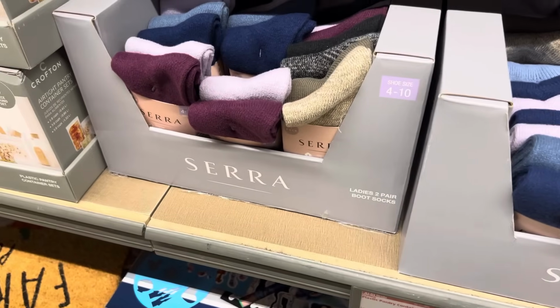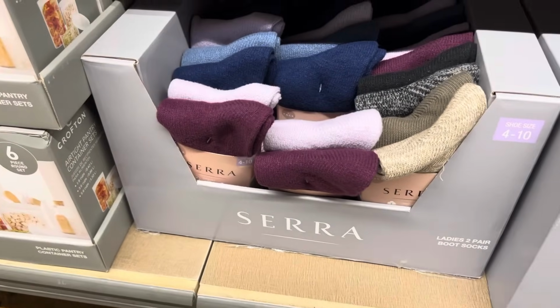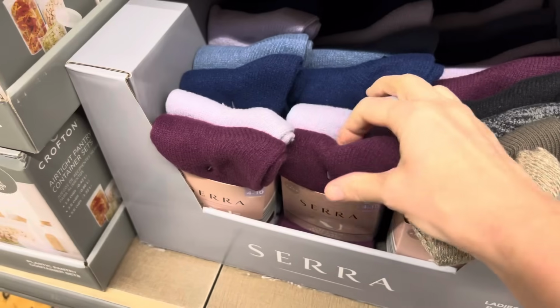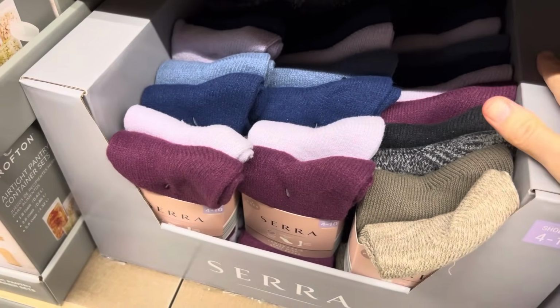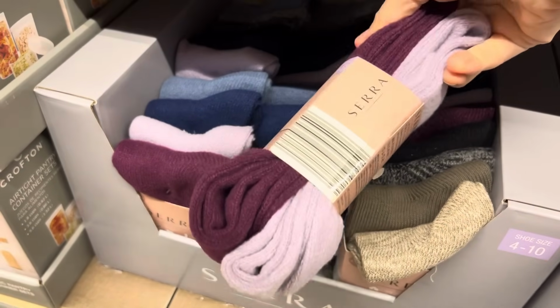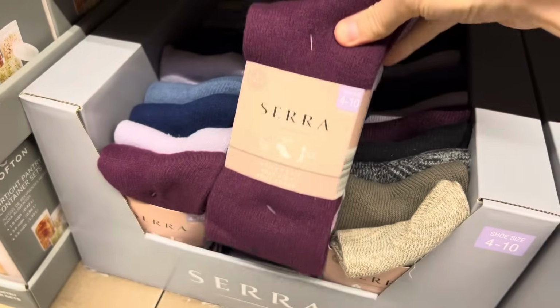And if you're gonna buy these, can I suggest another thing that you should grab? What about the $4.99 ladies two pair boot socks? These feel like not too thick crazy, because you know when you're wearing boots, like thick socks are great, but if they're too thick, your toes are all cranky at you. You don't want that. Look at those colors. Aren't those pretty? I like it.